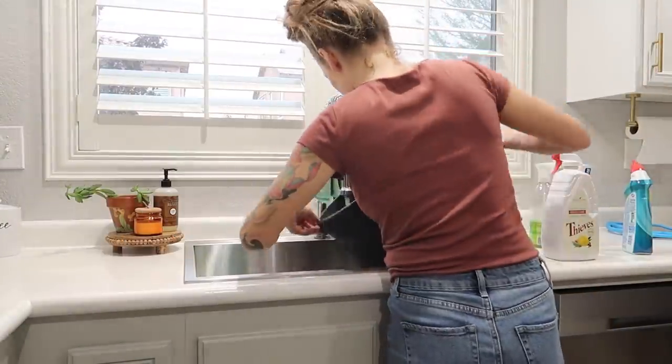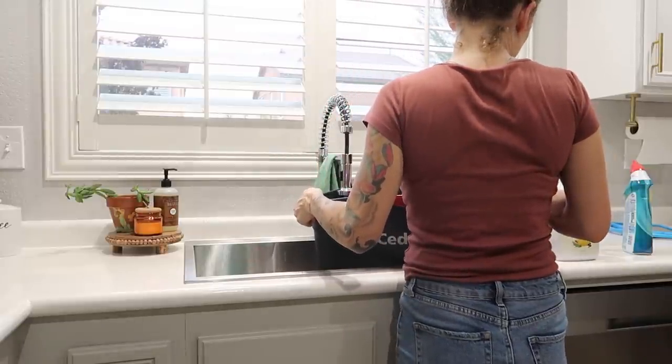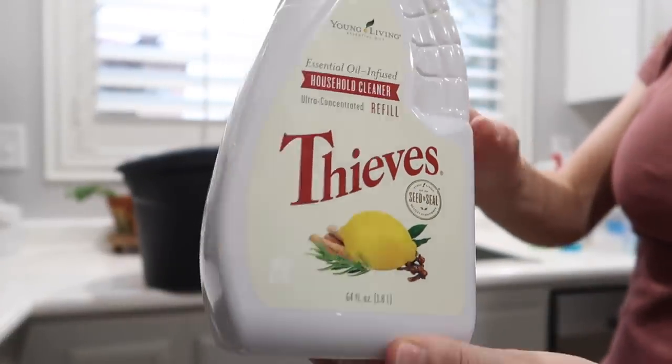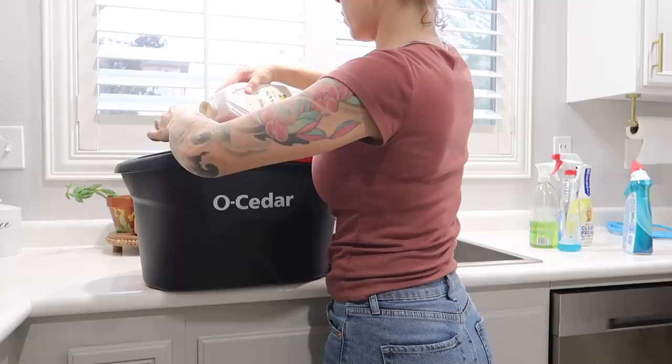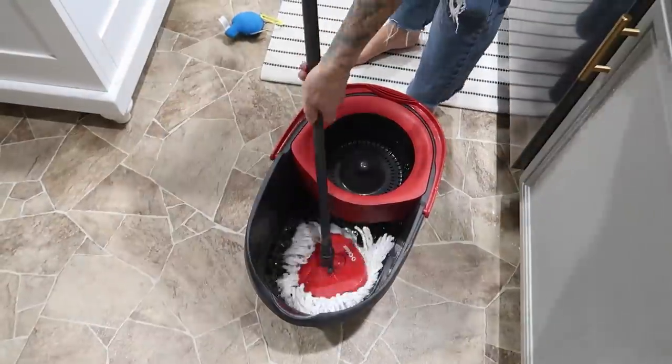I am going to be mopping the floors today, and I am just going to fill my OCedar Dirt Easy Ring Bucket up with some hot water, and I am going to be using Thieves Cleaner by Young Living. I just used 3 capfuls of this in the bucket of water. I fill the bucket all the way up to the max fill line, and then we are just going to get to mopping the floors.